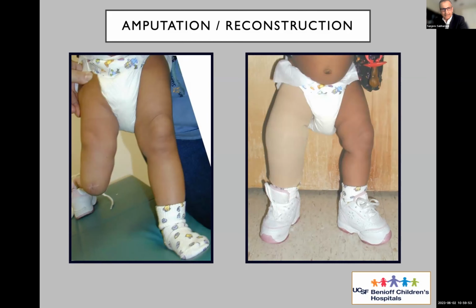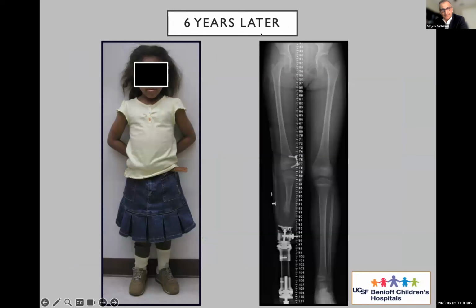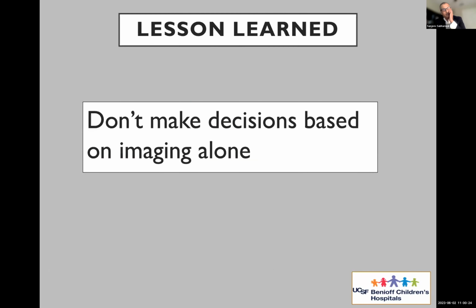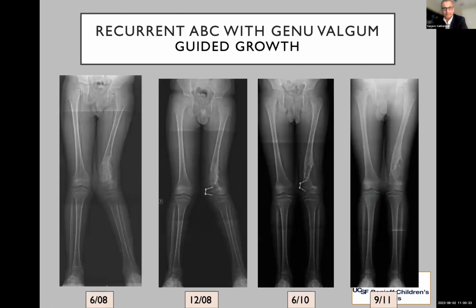So this child, around age 1 year, had a Syme amputation and a prosthetic fitting to coincide with her motor milestones. And there she is a few years later. And then a few more years later, I can't see the top of my screen, but I think here she is at age 15, just needed a couple of guided growths for the distal femur, which is unrelated to the tibial issues, and had a normal childhood. So I think the lesson learned here is don't make decisions based on imaging alone. And I think we've seen it time and time again this morning.